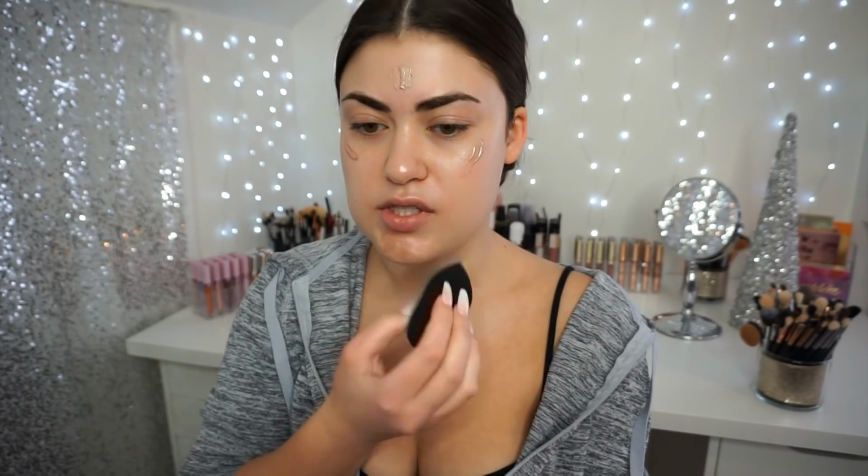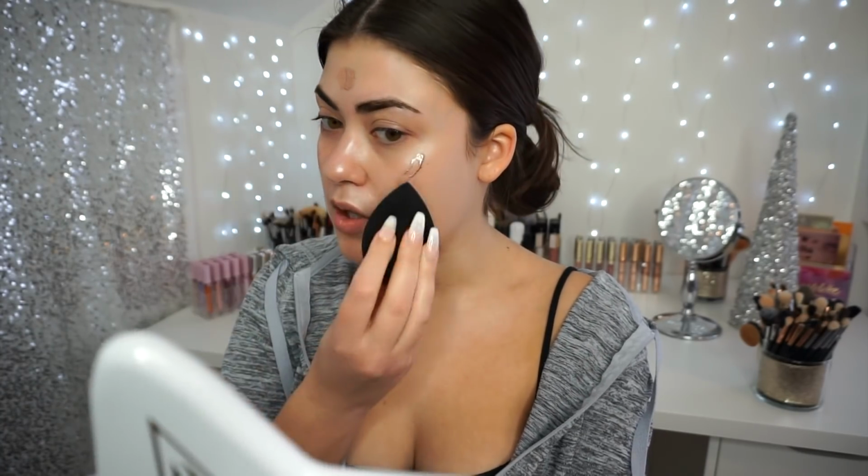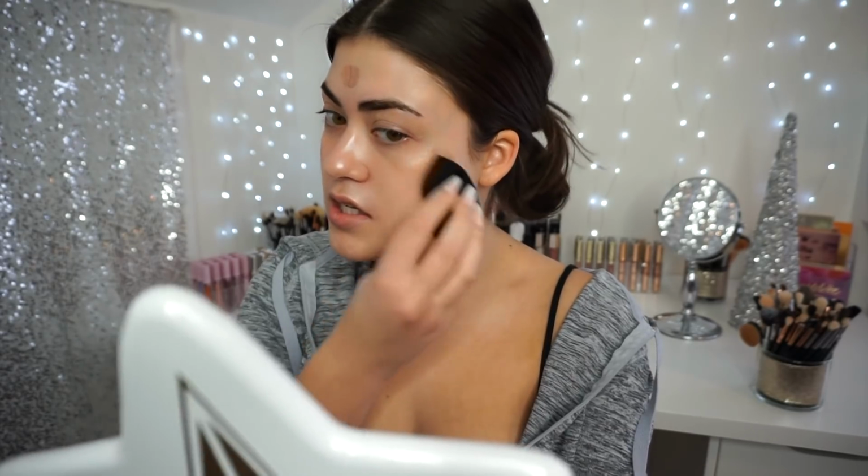Once again, I'm using the Huda Beauty sponge that came in PR with the concealer, and I still don't know if it's available, but it is my favorite sponge, so I really apologize for that. I hate when a favorite is not available, but hopefully it either is available or will be soon. I don't know what the deal is with that.